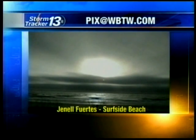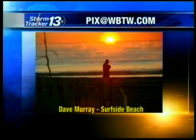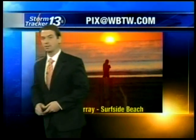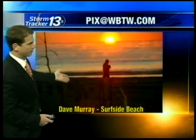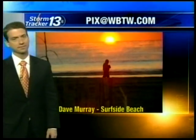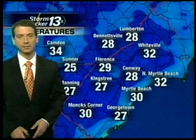As the cold weather rushed in behind that cold front, look at the steam fog forming out there over the ocean. Dave Murray, our storm tracker in Surfside Beach, took this picture of the same sea fog. And as you notice, look at the steam forming out there over the ocean. And that probably is the scene this morning. What a great looking picture right there. And if you have any weather pictures like this you'd like to send, send them to pix@wbtw.com.